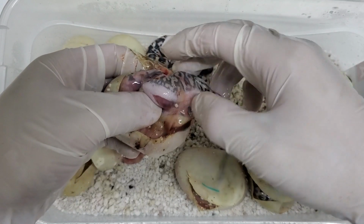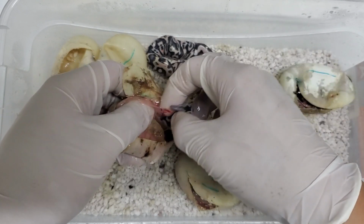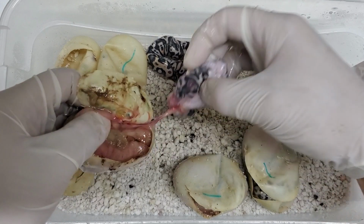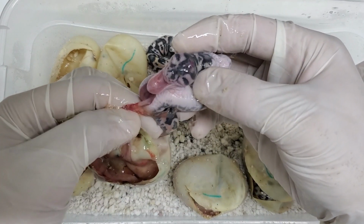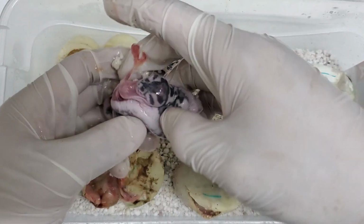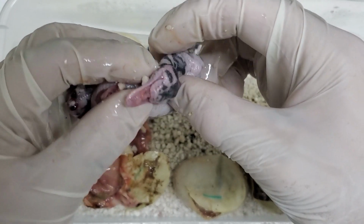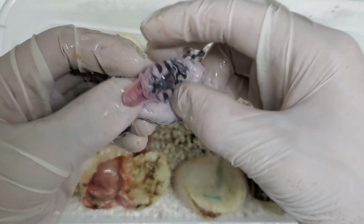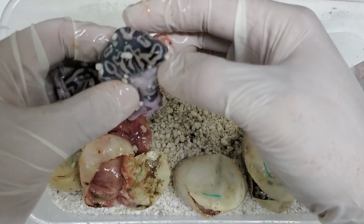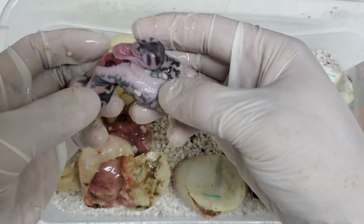Same thing, they didn't really absorb their yolk. My theory is that they passed away near term. You can see again, very, very deformed. Very deformed head. Top jaw is very short. The eyes are missing. It's actually fused together.